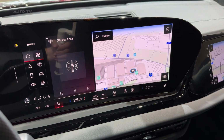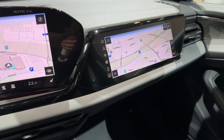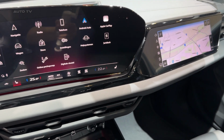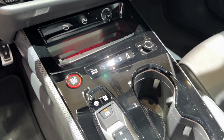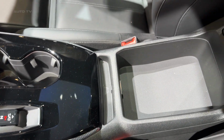Speaking of space, the new A5 addresses one of the biggest complaints about its predecessor. The trunk now offers 26 cubic feet of storage, making it one of the most practical cars in its class. Rear passengers finally get the legroom they deserve, thanks to that stretched wheelbase. It's clear Audi has been listening to customer feedback.